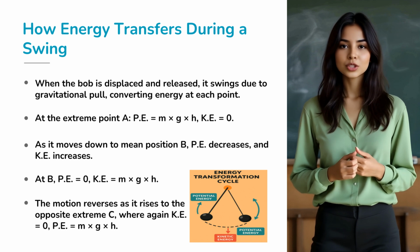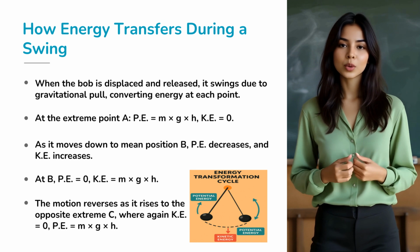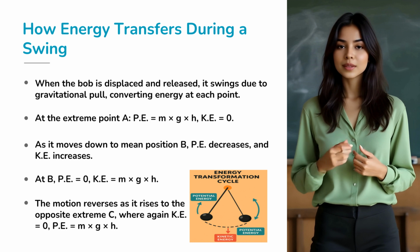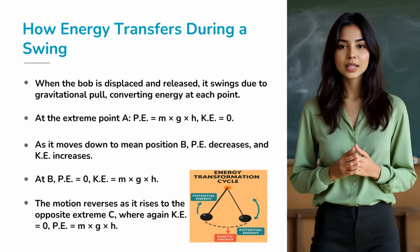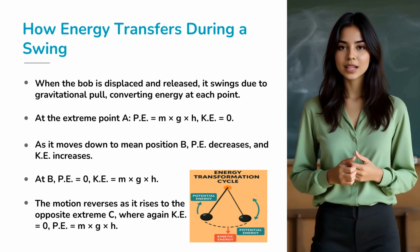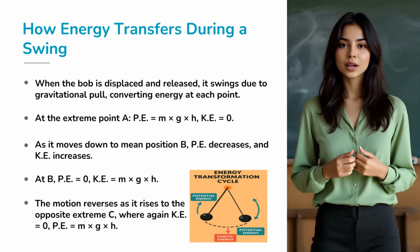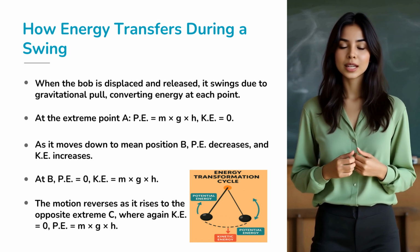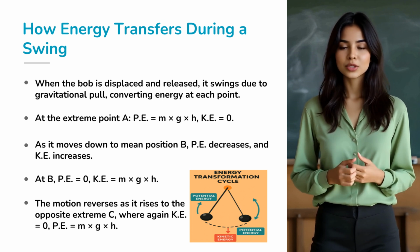Let's explore how energy transfers during the motion of a swinging pendulum. When the bob is pulled to one side and released, it begins to swing under the influence of gravity. As it swings, energy constantly transforms between potential and kinetic forms. At the extreme position A, the bob is at its highest point. Here, it possesses maximum potential energy, calculated using the formula Pe equals m into g into h. At this point, its speed is zero, so Ke equals zero.